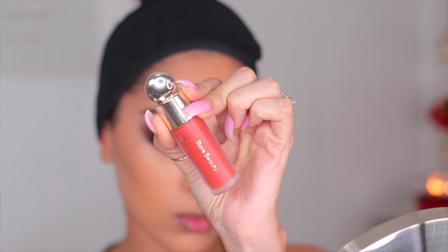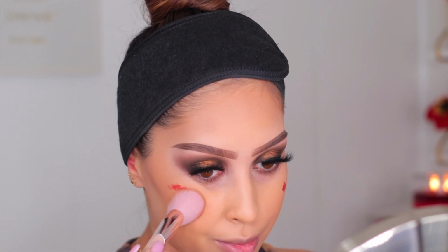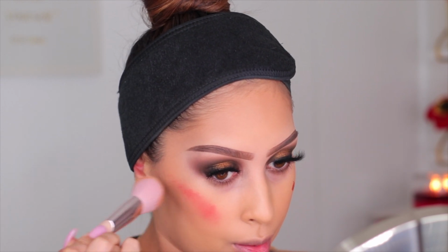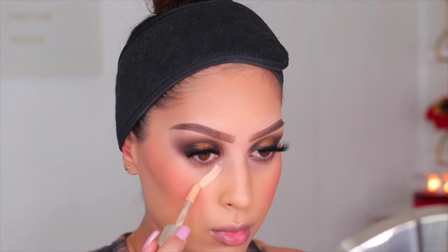And then I am going to be using a liquid blush from Rare Beauty. This one right here is in the shade Love, and as you guys can see, it is super pigmented and bright, but that is why I like to do my liquid blush before my concealer. So I'm using the same exact brush that I use to blend out my cream bronzer, and as you guys can see, it is very pigmented. One drop probably would have been enough, but it's fine. Like I said, concealer is going to go over it, and it's really going to help to neutralize it and make it look really beautiful.